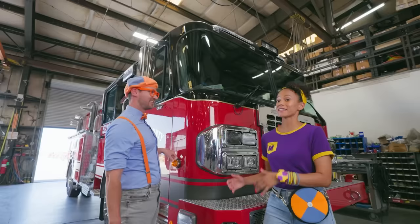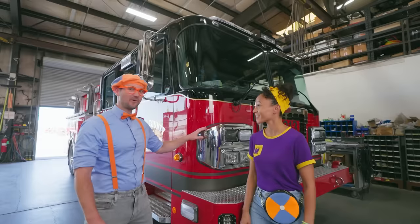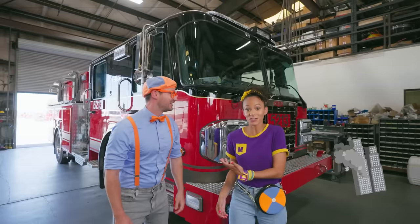Yeah, well, this is a Type 1 fire truck, one of the most common fire trucks there is! Wow, I wonder where they use this at. Oh, they use it in cities, in towns, to put out fires. It's also used in medical emergencies. Oh, so cool! Yeah! Whoa, speaking of cool, Meekah, check it out!